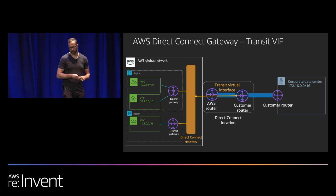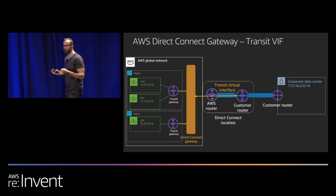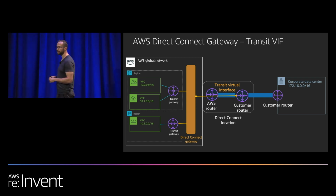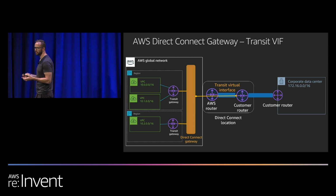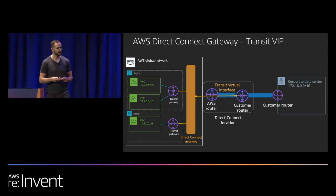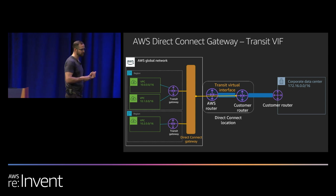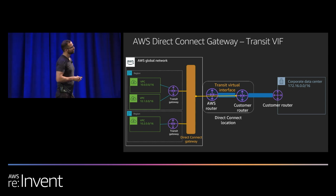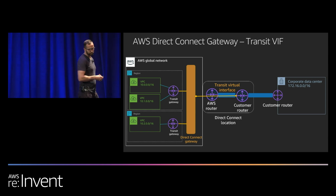This time, the transit gateway can advertise up to 20 prefixes to the Direct Connect gateway. So you need to be able to aggregate all of the VPCs hanging off that transit gateway. So you can have 1,000 VPCs. You still need to be able to aggregate the routes to 20, advertise them to the Direct Connect gateway, and then Direct Connect gateway advertises them to on-premise, to your on-premise device.